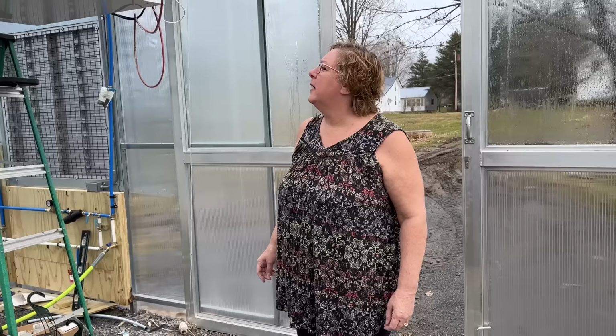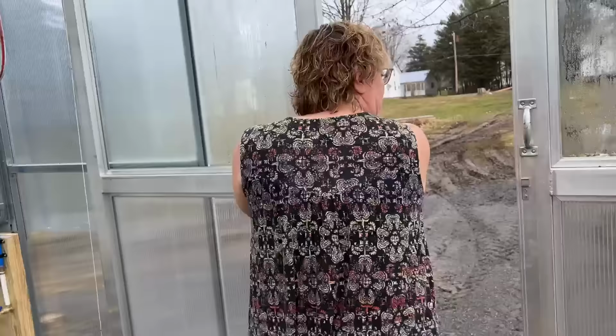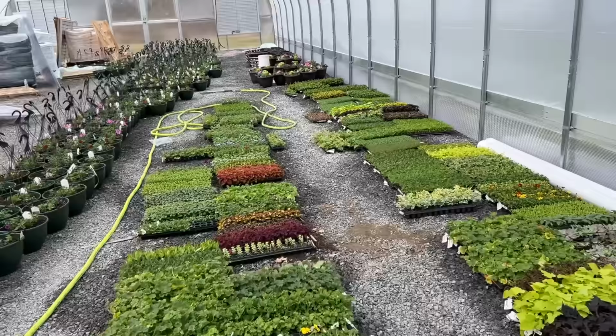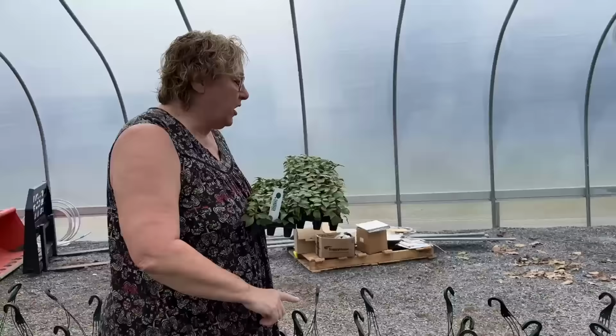Wow. World of pure imagination. You gotta shut the door, Renee. These are all of the plants that we have to plant, and I want you to do. So I'm gonna have you work in the shade house. Are they all gonna stay in here? Yeah, all these baskets are gonna hang in here.